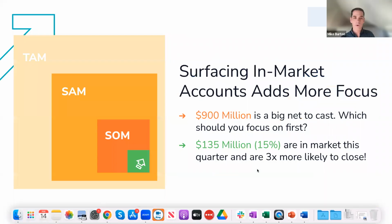Yeah, I think so. That's step one. We've identified the universe of who we want to sell to. And then what our data tells us is at any given time, there's about 15% of that market that we see showing enough actionable research that we'd recommend, hey, there could be something going on at this particular account. So to put it into Manoj's dollars, it'd be about 135 million of that 900 million, we think, is either in market or is showing enough interest that it's worth your time right now to reach out to that particular company.